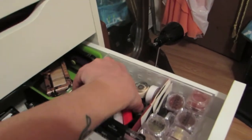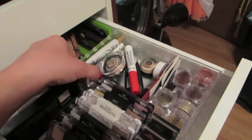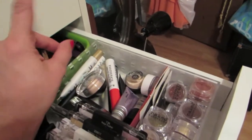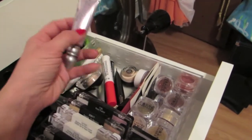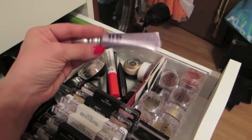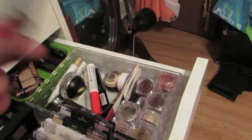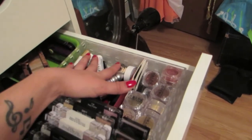Here I have all of my eyeshadow primers. I typically like to use something different every day. However, I do always go for my tried and true Urban Decay Primer Potion, and my other favorite is the Lorac one. So those are my eyeshadow primers.